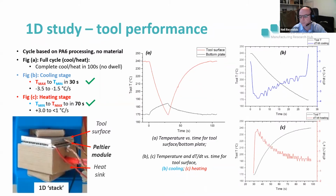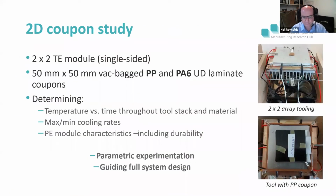The efficiency drops as the temperature differential drops. It goes down to about 1 degree a second, cooling and heating. But the take-home message from this is we can do, as I said, the whole cycle in about 100 seconds. So if you were to include a dwell in there, you could probably do the whole thing in about 3 minutes. Next slide.